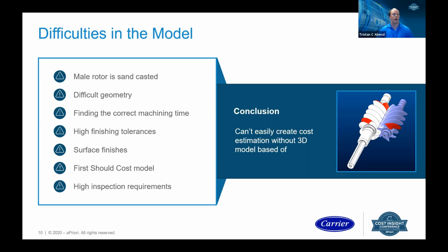You also have, as I said, difficult geometry. You have the helix angle and other things that create a lot of difficulty in using traditional Excel sheets and other should costing softwares. You have a high finishing tolerance. Because of how the rotors mesh, we have to be very precise in making sure the rotors match each set so that they mesh correctly. Otherwise, they could bind together, and then the compressor ultimately will fail in the end.